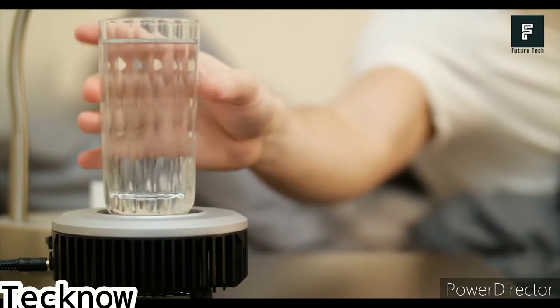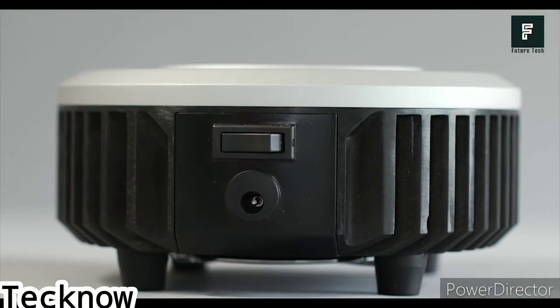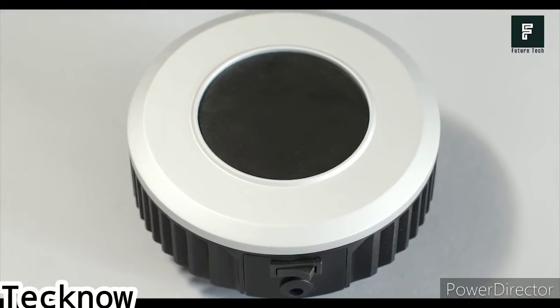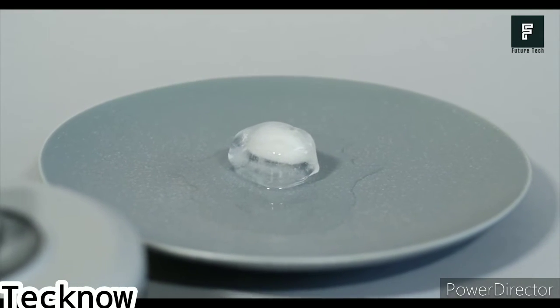All you need to do is plug the coaster in and turn on the chiller, and your drinks will be cold in no time. The company hasn't mentioned how long it may take to cool a drink, but they guarantee that the device is incredibly quiet. It will not interfere with your daily activities or movie watching.